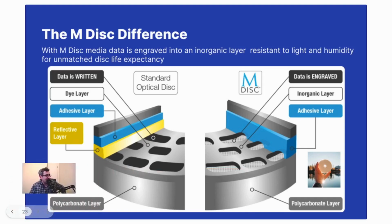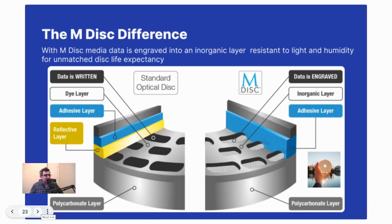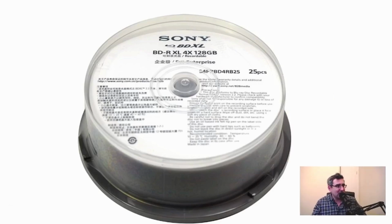Here is what they say makes them different. On the left, we have a standard optical disc and the data being written through pitting, through taking this dye and putting it down on the disc surface. And the MDisc, the difference is apparently that there's this proprietary technology that is an inorganic layer, and the writing process doesn't involve putting dye onto the surface. It involves pitting into that layer and recording data that way. So that's what they say is the difference. I don't work for MDisc, and I don't know. I trust it personally, but if people don't, that's 100% fine. I'm not selling anyone. I'm just showing guys what is on the market currently.